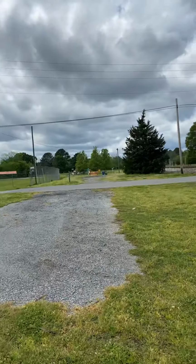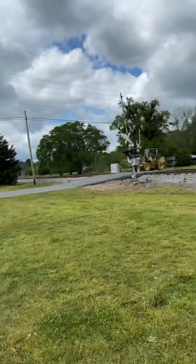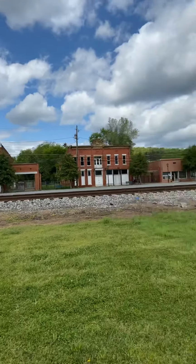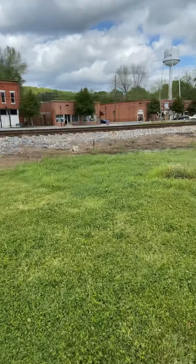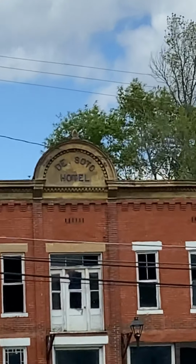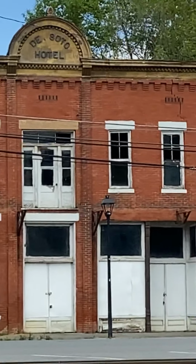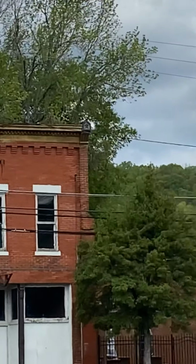There's really not much left to this little downtown area, but hey, there's more than Cassville. A little more going on, but this is the coolest little strip. I've had this moment while I've been here of deja vu, and I really feel like when I was a kid, my mom might have brought me up here. She used to go to these antique auctions all the time, and right there is an antique shop, but I feel like it was in this building. And look at that, it says the DeSoto Hotel. I've got to look up the history. Right now it looks like it's abandoned. There's windows knocked out. Obviously nobody's staying there anymore.